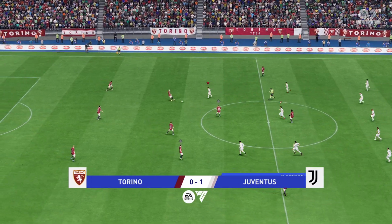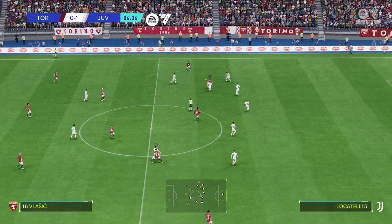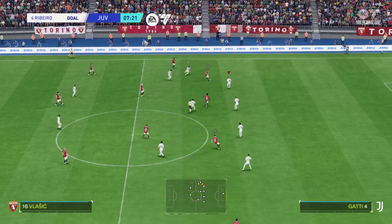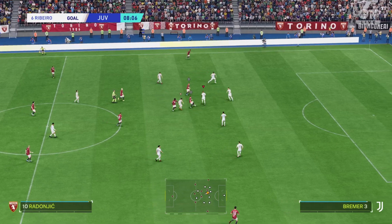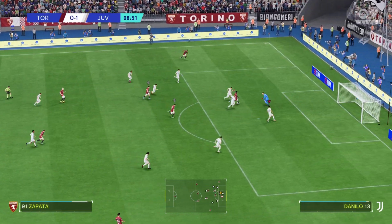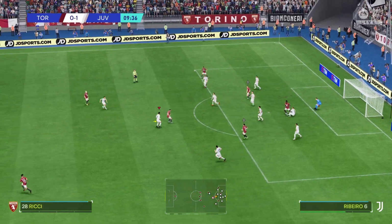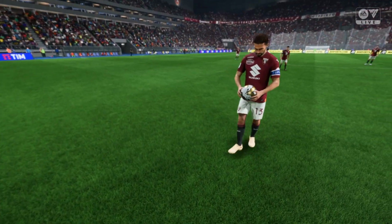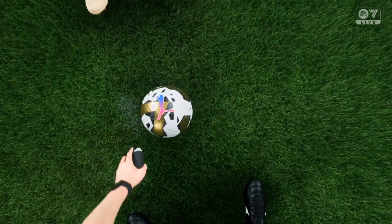And the game restarts with the score 1-0. That's good physical play. Nikola Vlasic. Radonjic. Just waiting for the moment to break through. Zapata. Oh, top quality goalkeeping to deny what looked a likely goal. The referee spots the infringement. Free kick to come and a real opportunity this.